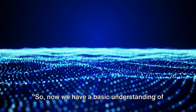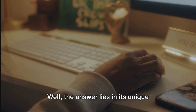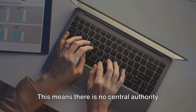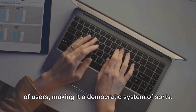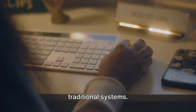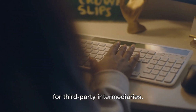So now we have a basic understanding of how blockchains work, but why does it matter? Why is there so much hype around blockchain technology, you may ask? Well, the answer lies in its unique features that set it apart from traditional technologies. First off, blockchain is decentralized. This means there is no central authority or middleman controlling the network. Transactions are validated by a community of users, making it a democratic system of sorts. This decentralization provides a level of freedom and control that is not seen in traditional systems. It allows for peer-to-peer transactions to occur regardless of geographical location or time zone, without the need for third-party intermediaries.